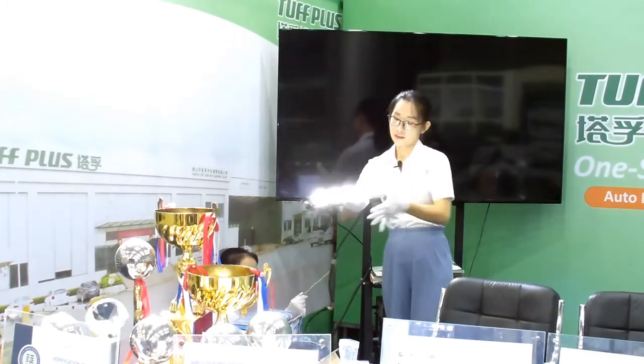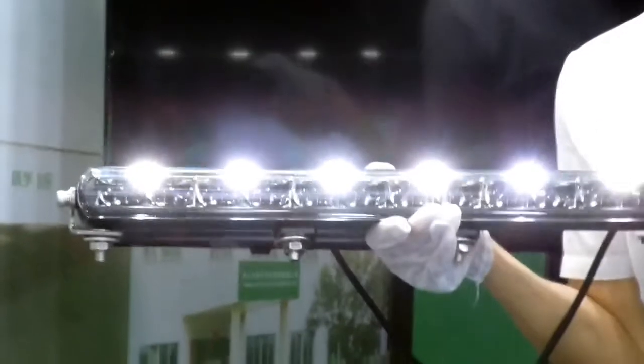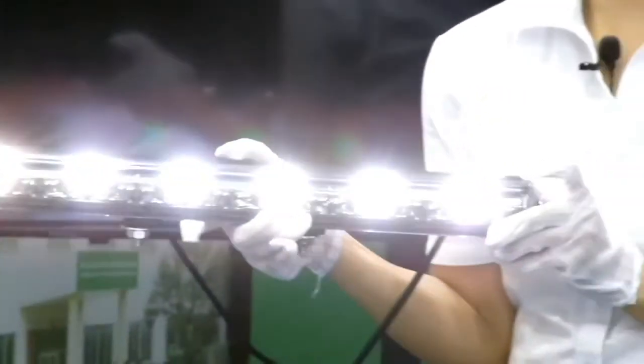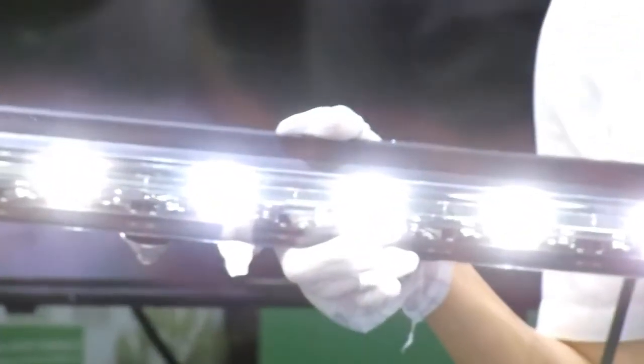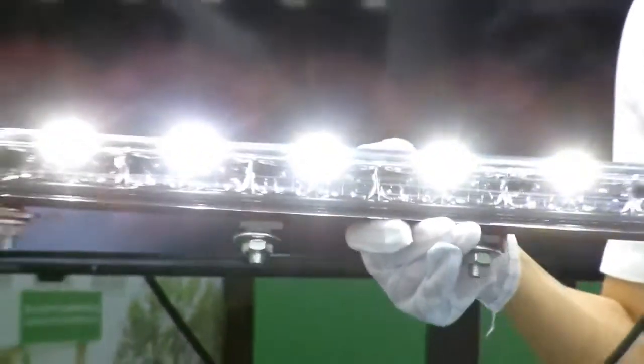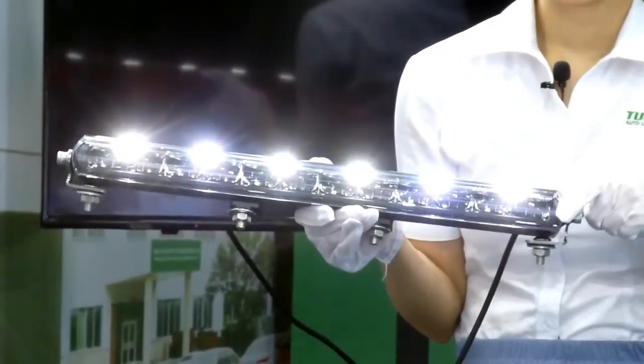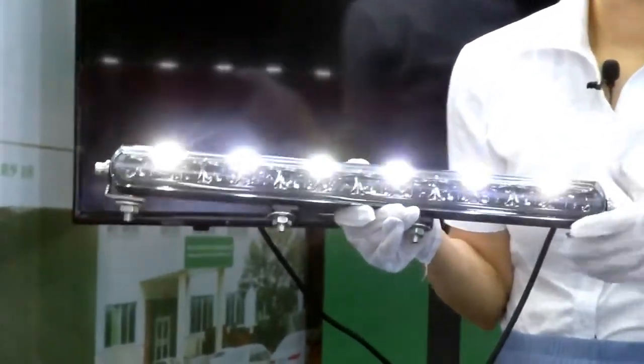Okay. Can you see this? The parking light is on the top of this light. You can see this from this way. Is it very fashionable? Very modern? Okay. Thank you, Yena.